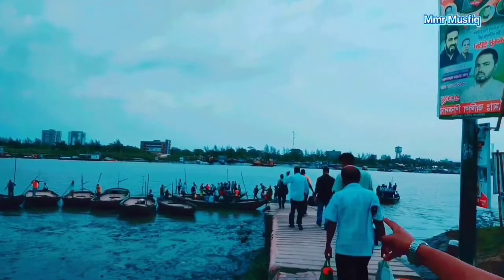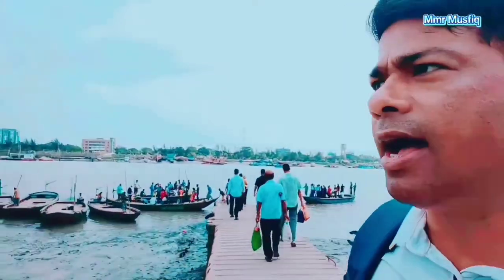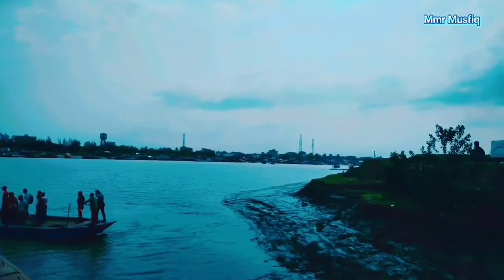So I'm making you watch the overall view of this place. This is really Mongla port. As you can see, this is the river. The name of the river is Poshur, and in this place we'll take a trawler.